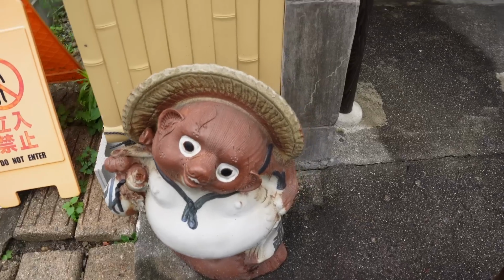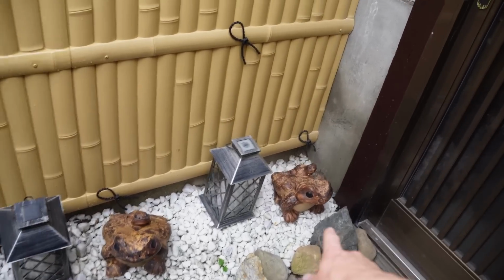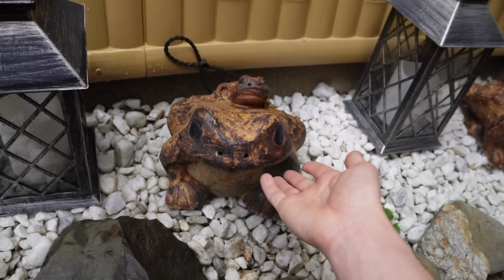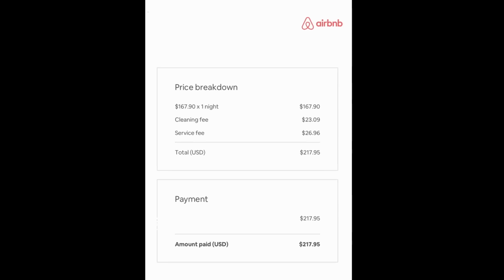And I actually don't have a picture of it, but I packed omiyage for us to give to the Airbnb host too. I brought soy sauce from my sensei's dad and local Iwakuni lotus root chips. It's just like if you're traveling and you're staying at Airbnbs, that's something nice that you can do. Their little tanuki. So this is the entrance. And then we said we knew this was the right place to stay because they have frogs outside. And frog in Japanese is kaeru, but it also means to return. Our Airbnb for the night was $217.95.